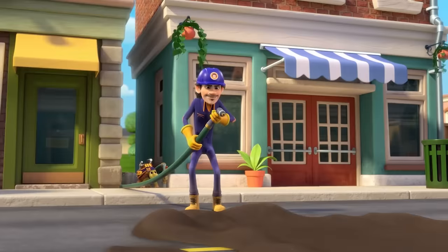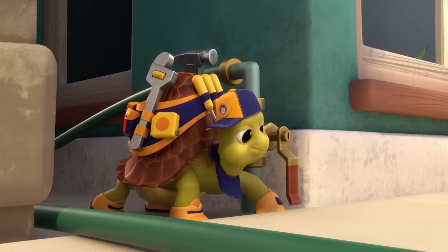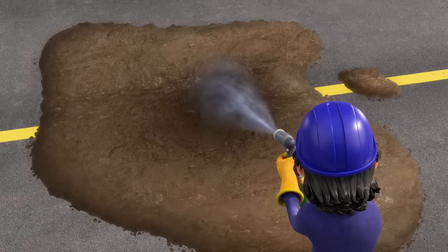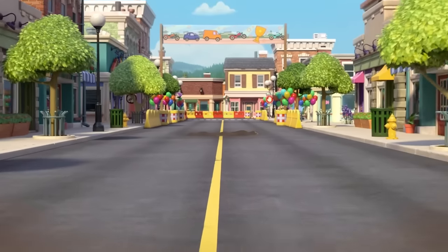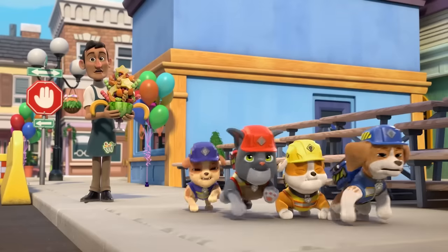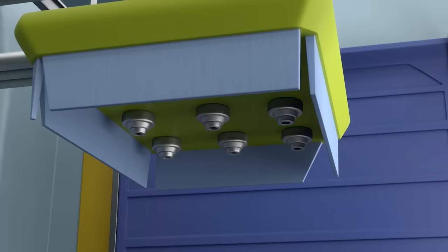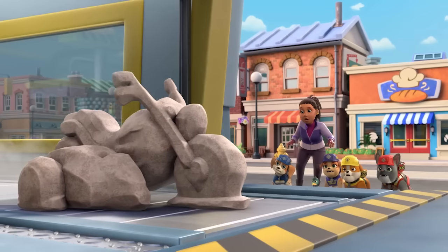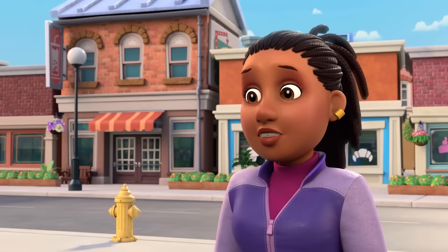Mayor! Let's see if the mayor's motorcycle will still work with an engine full of mud. Oh, no! Mud? I can't stop in time! Should have worked. Maybe I'm just not meant to win the race.